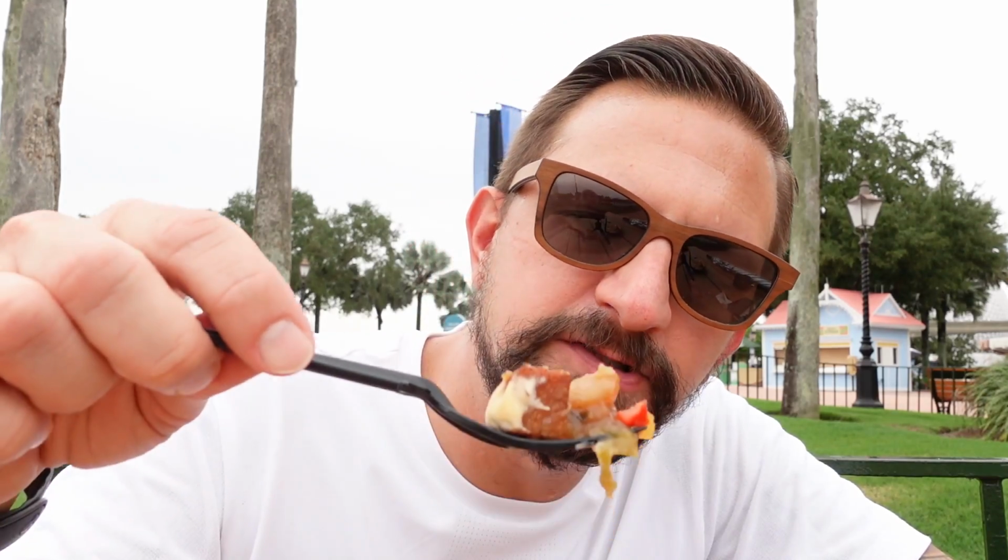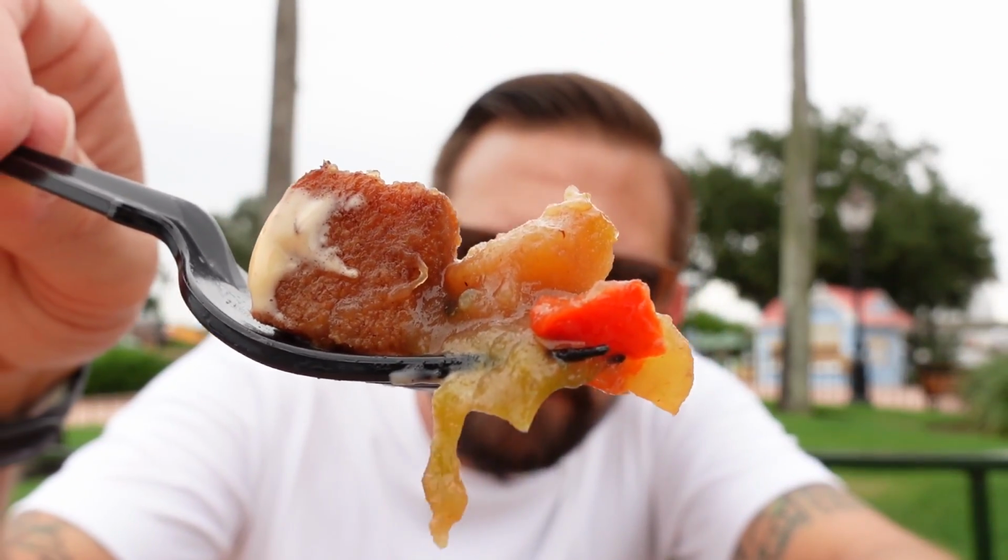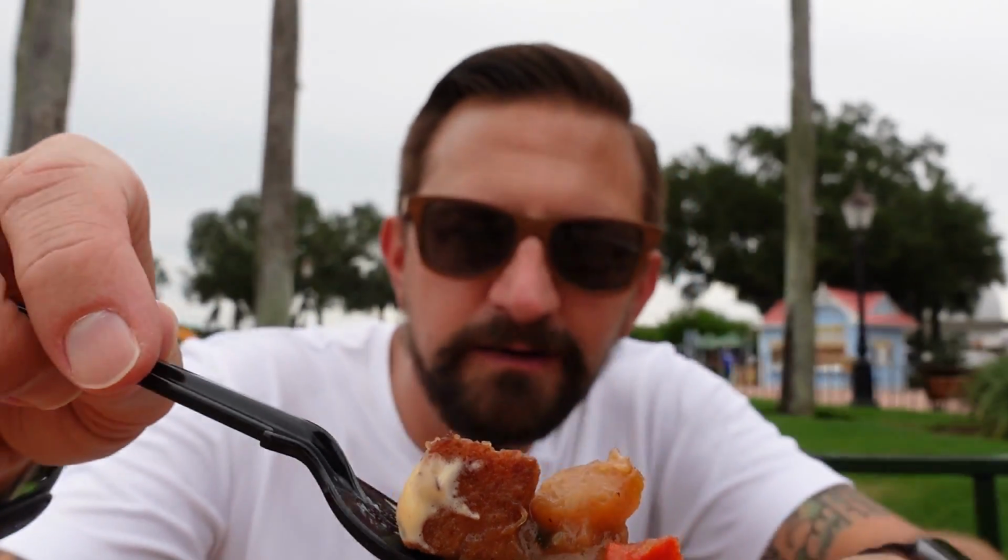Not like eating ghost peppers or anything like that. It's just like, you can taste that it has some spice to it, and there's not too much of a flavor of peppers. And the peppers are kind of small in it. I don't know if you guys can see that or not. But the peppers are very, very diced very, very small. Yeah, this is good. I would eat this again.